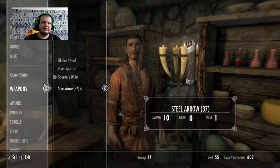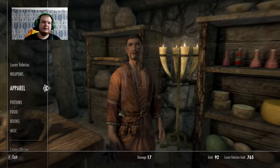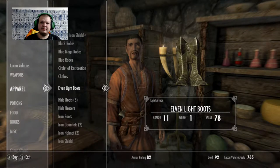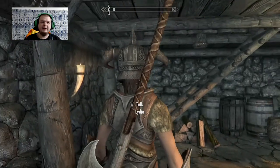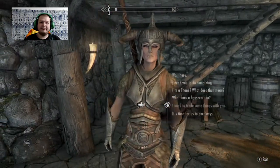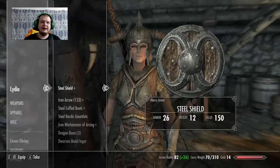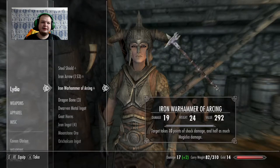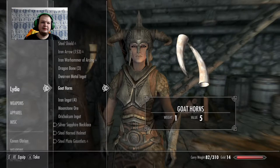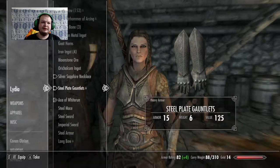Take the elven dagger. See if I care. Take all the arrows. See if I care. Hey, Labia. I got an upgrade for you. I am sworn to carry your burdens. Yeah, but in this case... Still cuffed. Still Nordic. Still horned. Novice hood. Still plate.